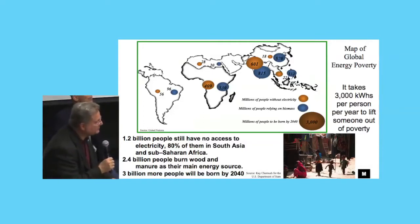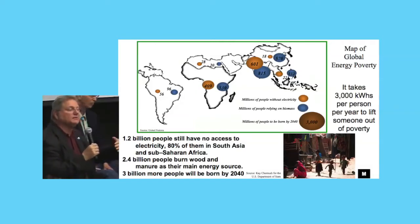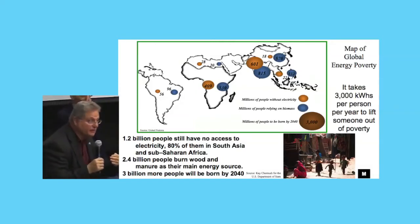Because a lot of the people in extreme poverty right now spend about 6 hours a day getting water. If you spend 6 hours a day getting water, and you have a little pump, a little electricity, you have a pipe, wow, it frees you up for amazing things. And with that, with increased energy comes decreased fertility. The fertility rate drops to below 2 when you have about 3,000 kilowatt hours per person per year in your society.